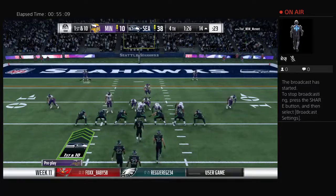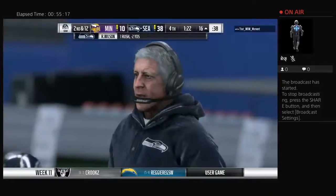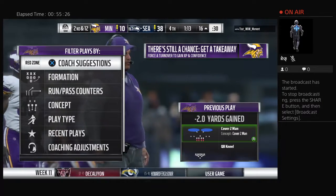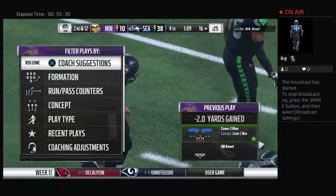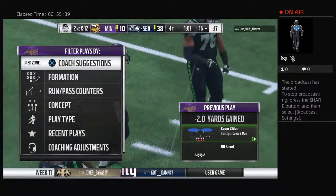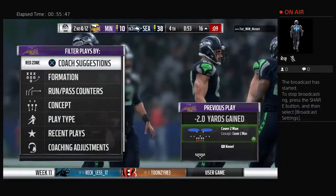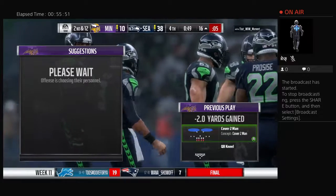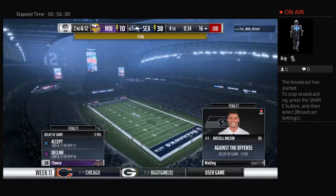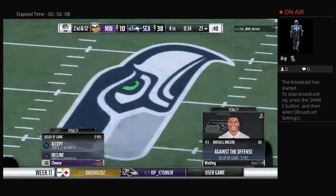Possible run anticipation. Here the D-line sandwiches together. Down to a knee here. The defense still with a couple of timeouts. We'll see if they want to use them. And that'll set them back 5.